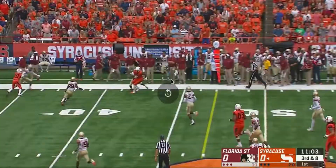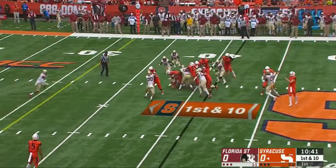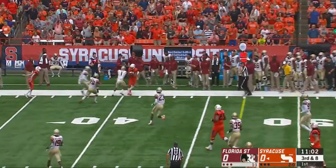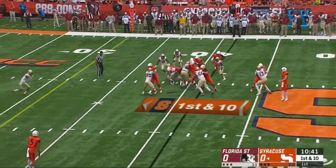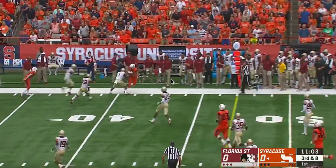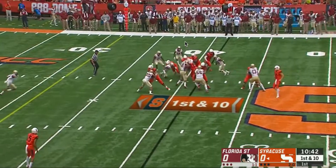All right, 1st down here, another power play for Syracuse. They're able to get a few yards. Let's see what happens here. Looks like it's another pressure called. They're going to actually blitz the money linebacker off the edge and knife the defensive end into the B gap.